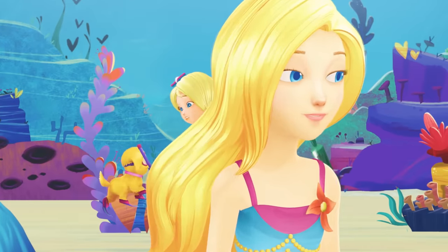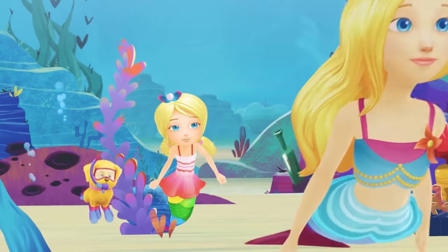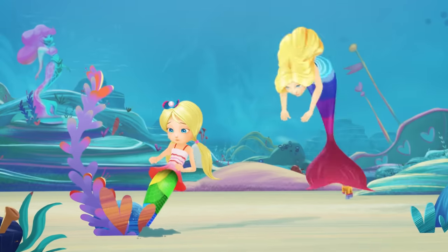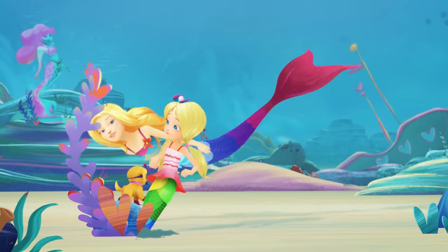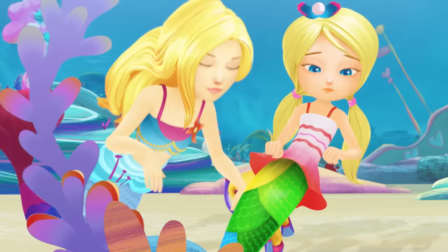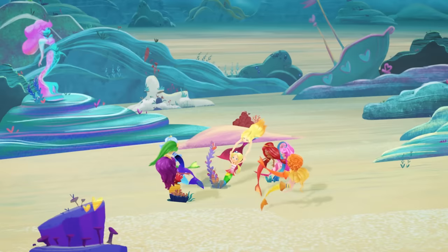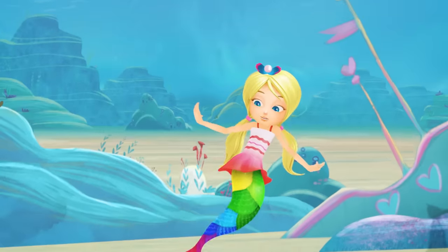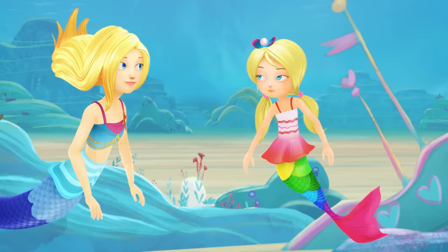But I have a feeling we're close to finding the hidden treasure. Me too. Maybe... Barbie! Your tail's stuck on something. It's underneath the sand. We need to dig you out. Oh, come on, Chelsea! We can climb this cave. Thank you, everyone. What was I stuck on?